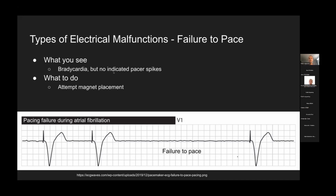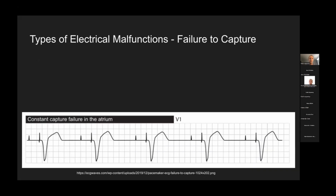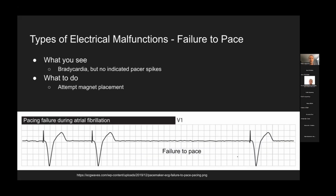And so what you can do when this happens is attempt magnet placement, but I don't like that. Otherwise, if you have a failure to get the pacing going, you might have to do something to work around it. You might need to consider transcutaneous pacing, transvenous pacing, or even a chronotrope like epinephrine or isoproterenol. Do any of you have access to transcutaneous pacing or transvenous pacing at your hospital?